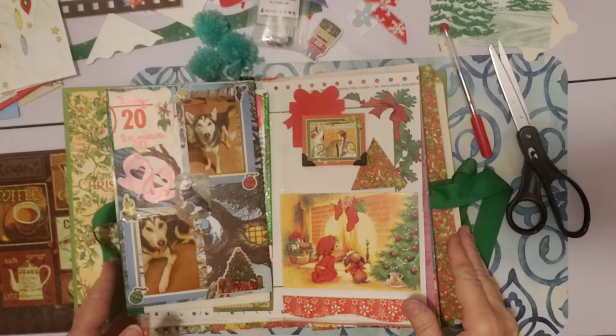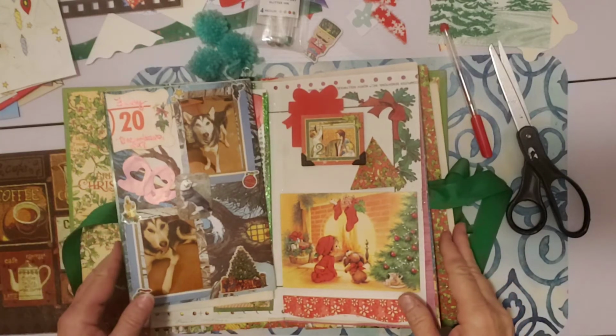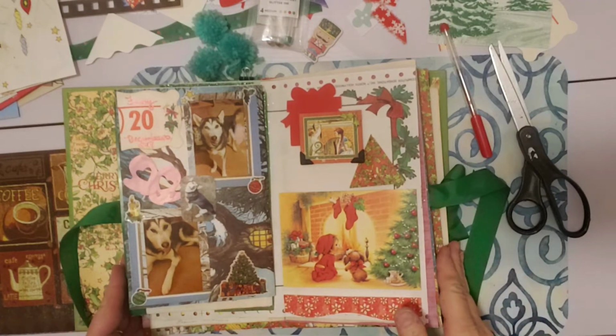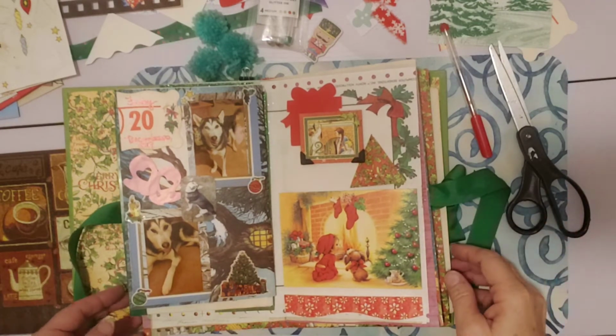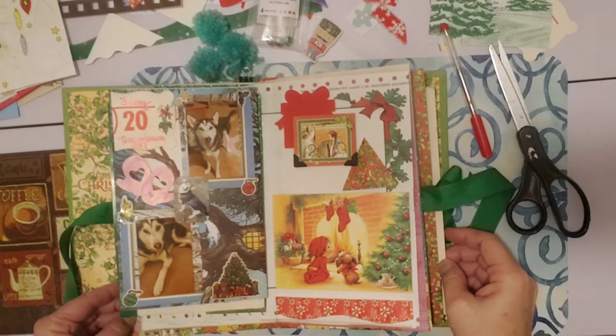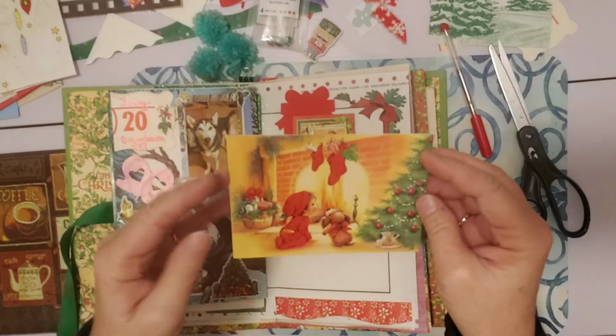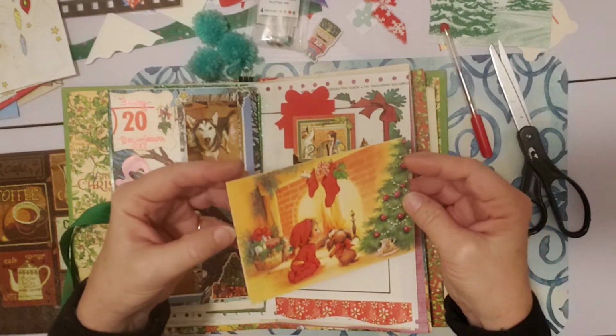It's Saturday, December 21st today, so I didn't have any exciting Christmas things happen today. I thought I would just use today to kind of focus on this little card. I wanted to save one.